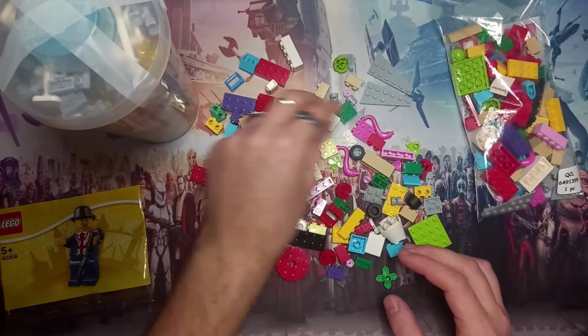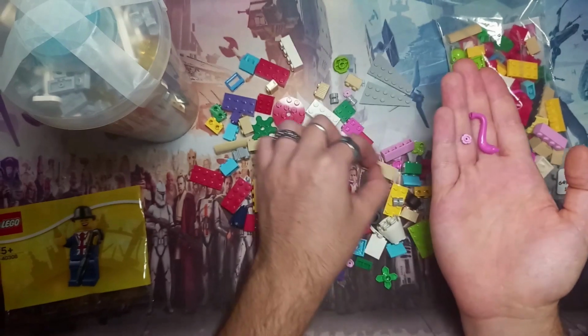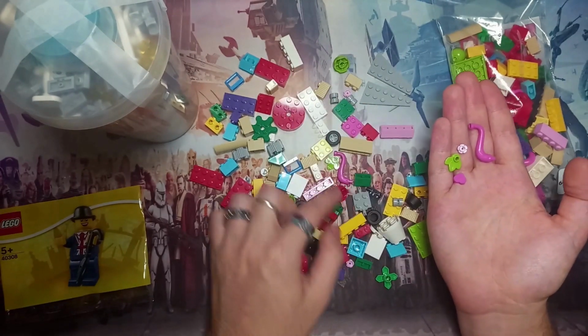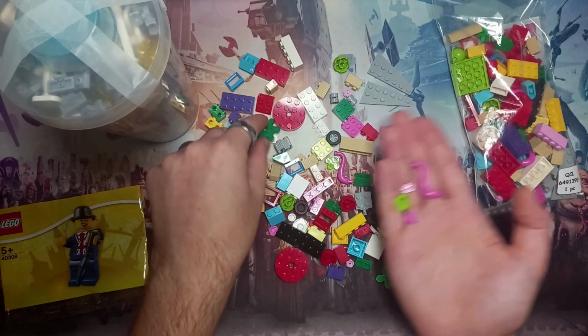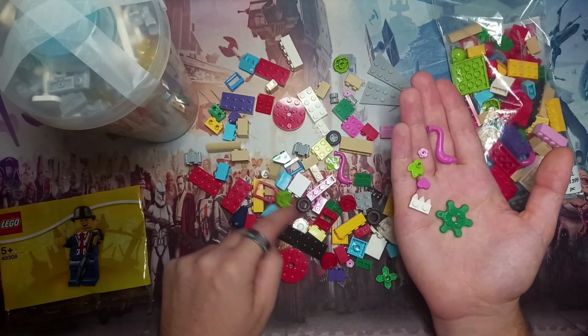There is quite a few interesting pieces. This pink piece is quite good. They have a flower piece, which of course I'm going to show off. They have a light green leaf. They have a heart piece. I've seen one of the green splatters here, and you can see there's some teeth. And there's even some printed eyes.